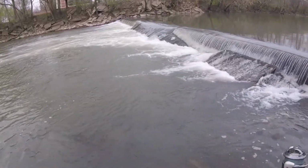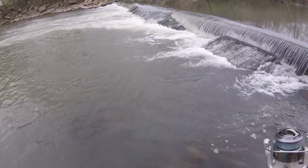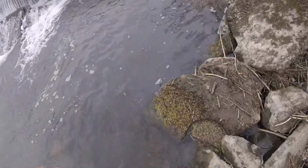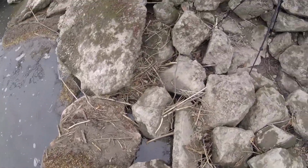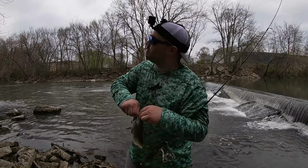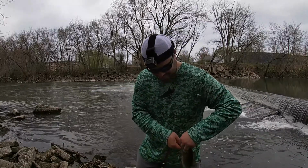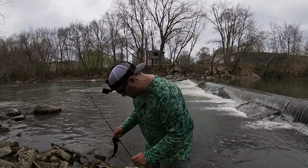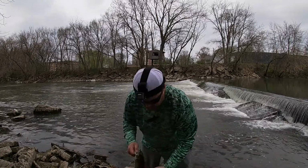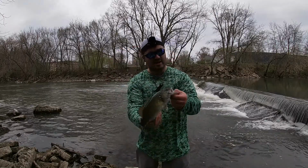Another one. Whoa. Okay, well, I promise, it was only a couple casts later. Still happened quick, but yeah, we're gonna wrap the video up if I can get them unhooked. Jeez. Hang on. Amateur hour here. There we go. All right. Last smallie, another one about a pound. But a blast catching these guys today.